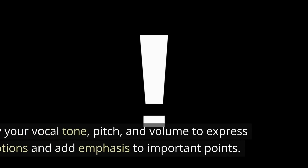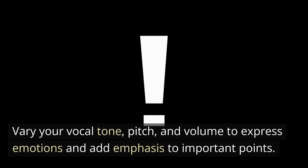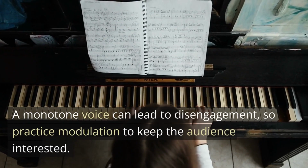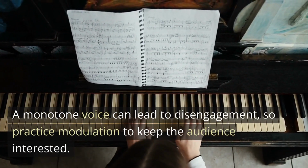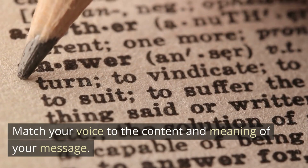7. Voice modulation. Vary your vocal tone, pitch, and volume to express emotions and add emphasis to important points. A monotone voice can lead to disengagement, so practice modulation to keep the audience interested. Match your voice to the content and meaning of your message.